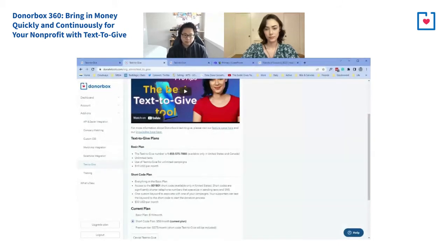Then we have the short code plan. It includes everything in the basic plan and gives you access to the 801-801 short code. What this means is that your supporters can send a text to 801-801 instead of trying to remember the longer number of 1-855. And one of the unique features of the short code plan is you'll be able to create a custom keyword and assign it to one of your campaigns.